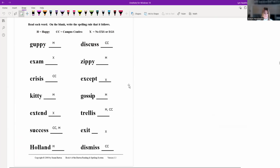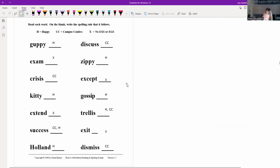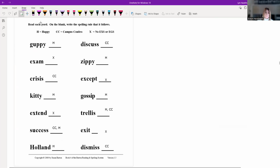Oh, I skipped over something. Let's start with extra practice 5, number 3. Can we try that, Lynn? Sounds good. Let's not go totally out of order. So again, let's start here. Extra practice number, lesson number 5, extra practice number 3. Read each word on the blank, write the spelling rule that it follows. So guppy is the happy rule, exam is use the X, crisis is campus confess, and you can see the rest of them are labeled for you. So trellis has 2 rules, as does success.